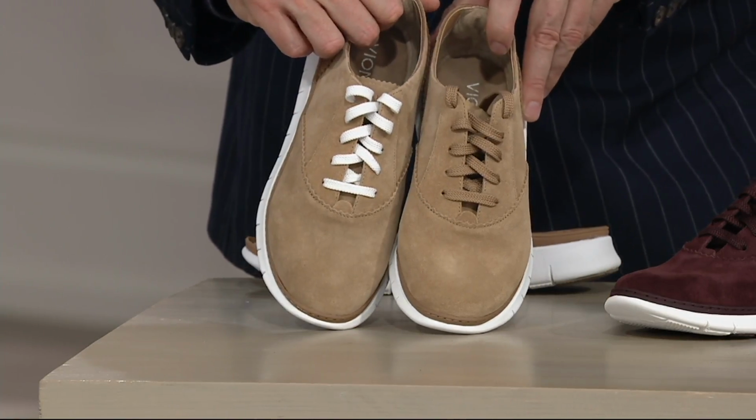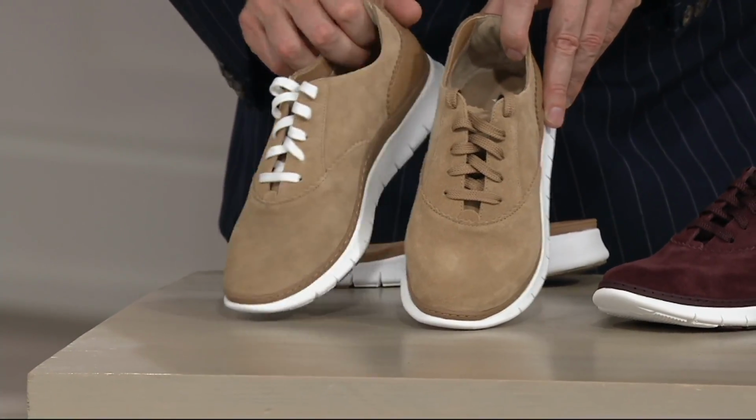All right, we should start by saying, as far as sizing, what do you recommend? These are available in whole and half sizes, medium and wide width. What we are recommending is to size up a half size from your regular size. So if you're usually a size 8, go up to an 8.5. They're fitting a little bit smaller. I'm usually an 8.5, 9. I tried the 8.5 on, and then I tried the 9 on, and I thought the 9 fit me better.